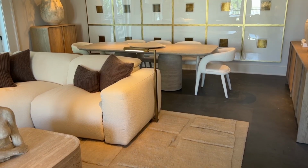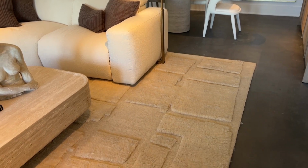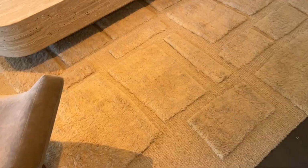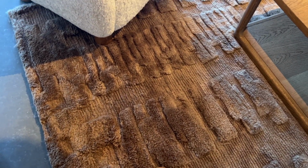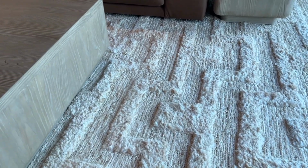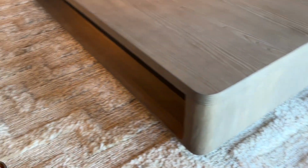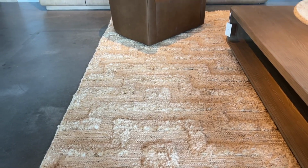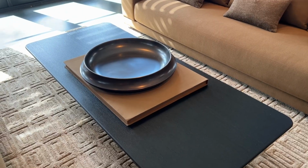And just like everything else, the rugs follow the same style. They're mostly solid, neutral colors, incredibly thick and luxurious. I couldn't stop admiring them the whole time I was in the store. Personally, I'm not a huge fan of traditional Oriental rugs, so I really loved seeing all these simple, neutral, and textured designs.